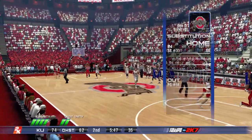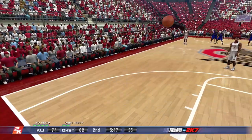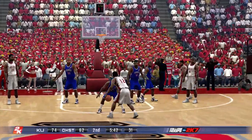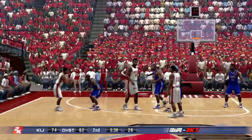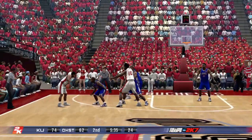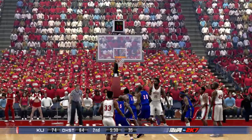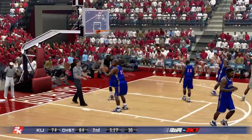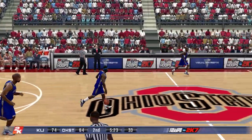Head to the bench. Under 6 minutes left in the second half. Gets it on the perimeter. Number 33 dumps it to the middle. The last layup was dropped in by number 20. A little kiss on the inside. And it's a 10-point game.